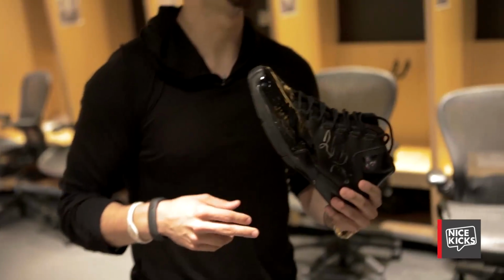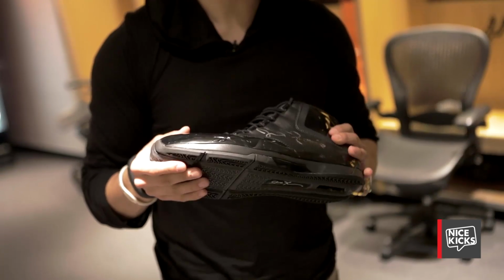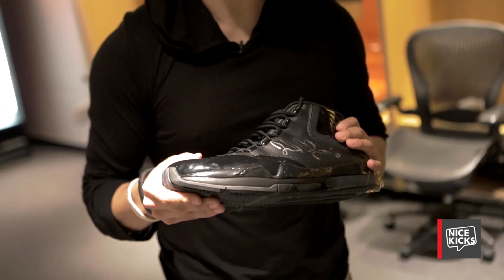This one is actually one of my first shoes I ever got. This is from Jamal Crawford. Basically, he was hurt at the time when I got this, and he was back in the locker room, and we just made sure that he got everything he needed throughout the game while he was back there.